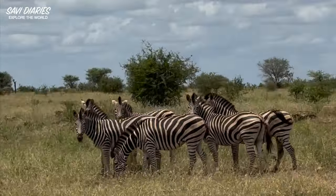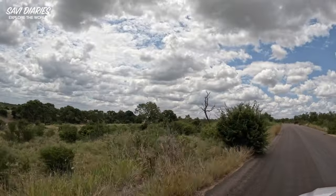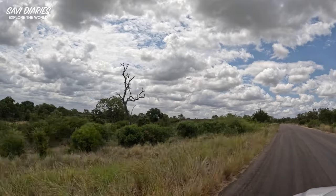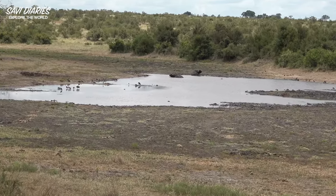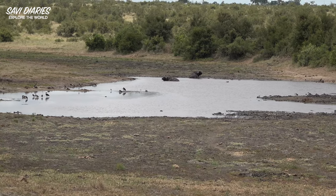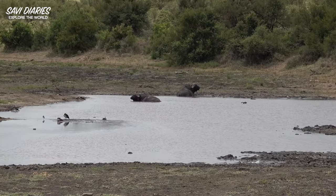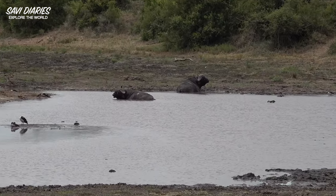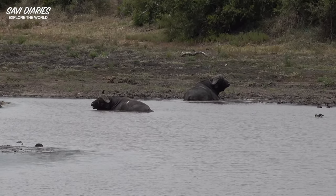These are zebras. Today we are seeing so many animals for the first time on this trip. First we saw hornbills and now we are seeing these buffaloes, one of the big five.